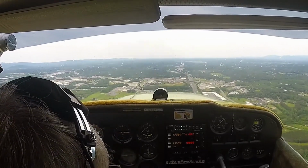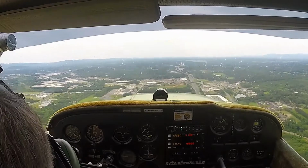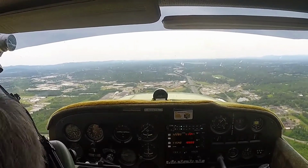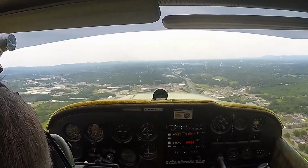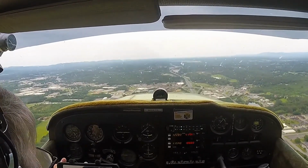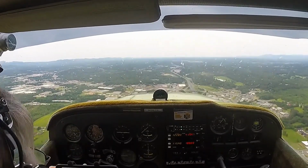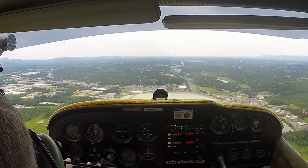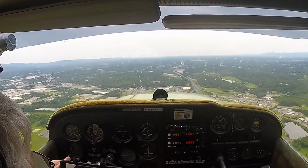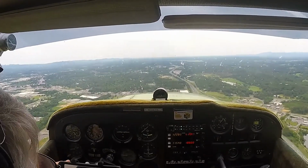Gas set to both. Undercarriage is down and welded. Mixture is full rich. Prop is fixed. Safety harnesses are on. Carburetor heat is coming on. Right on pattern altitude, 1700 feet. Right on the heading of 35.